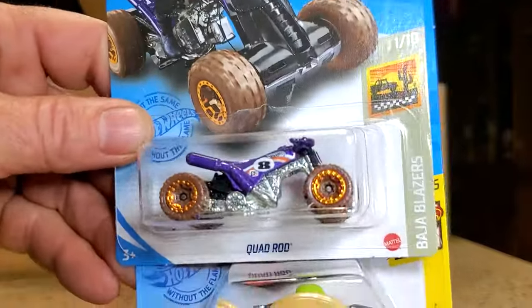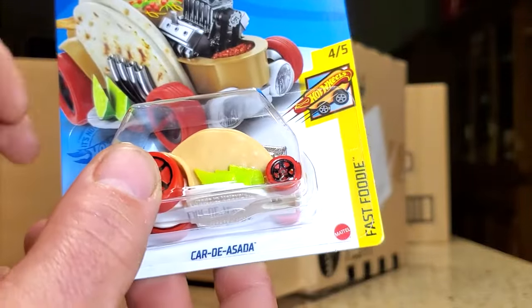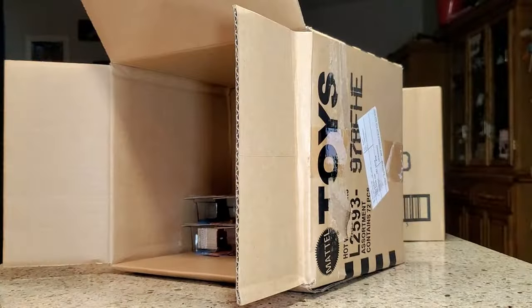This is the cold casting, the quad rod. New color of the quad rod. And another carne de asada. Is it a treasure hunt? No.